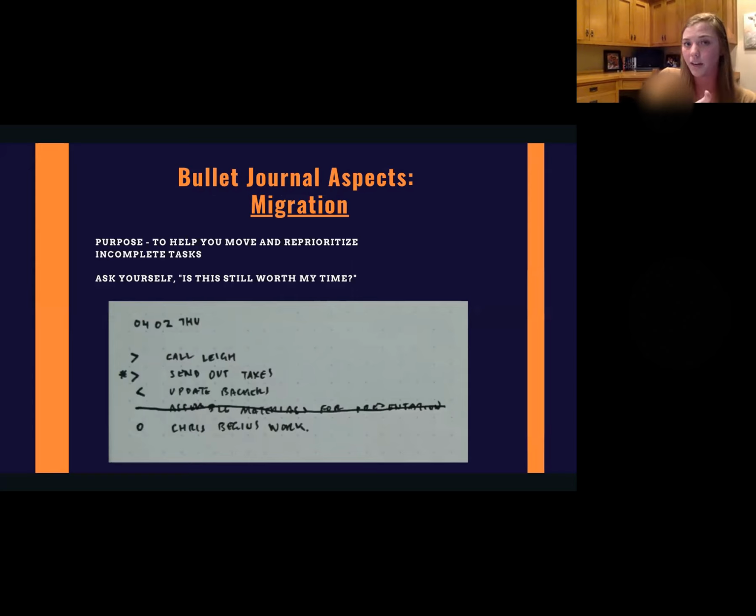And then one of the, I think, special parts of bullet journaling is the migration technique that's part of it. And migration just helps you move and reprioritize incomplete tasks. So at the end of the day or at the end of the month, when you look at your monthly log task list, you would look at the tasks that are still incomplete and ask yourself, is this still worth my time? Is this vital? Does this matter? And if neither of those questions is a yes, then I probably don't need to do it.